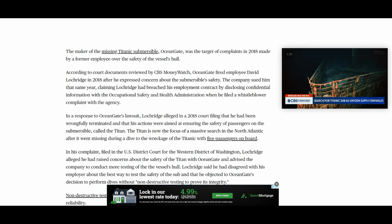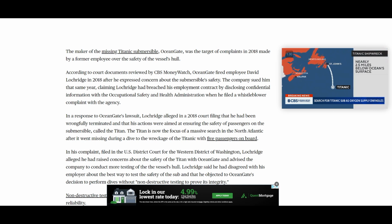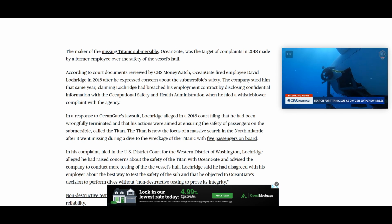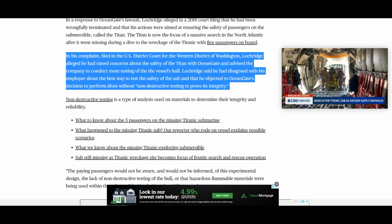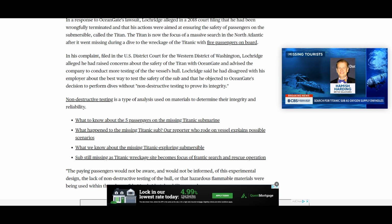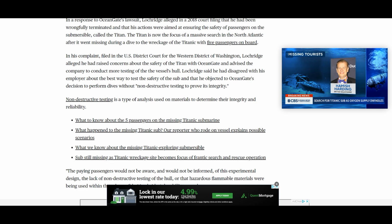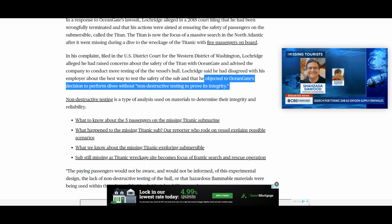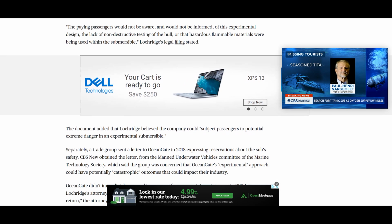In response to the OceanGate lawsuit, Lockridge alleged in a 2018 court filing that he had been wrongfully terminated and that his actions were aimed at ensuring the safety of passengers on the submersible called the Titan. The Titan is now the focus of a massive search. No shit. Lockridge raised concerns about the safety of the Titan with OceanGate and advised the company to conduct more testing of the vessel's hull. Lockridge said he disagreed with his employer about the best way to do this, and objected to OceanGate's decision to perform dives without non-destructive testing to prove its integrity.